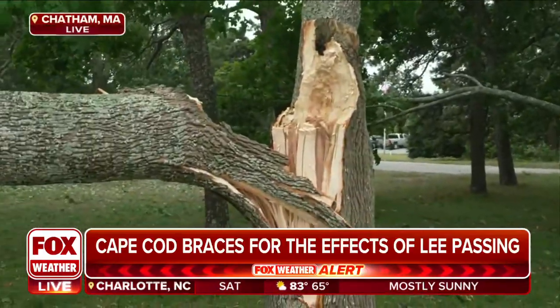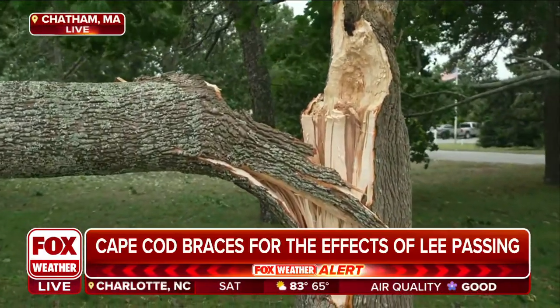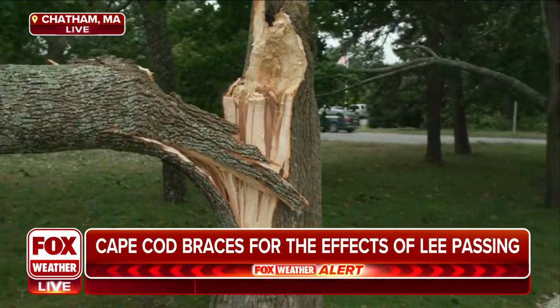We've had strong wind gusts nearing 40 miles per hour overnight. So we have seen on the roads pieces of debris, pieces of leaves and branches, because it is still the summer after all, and all of these trees are still full of their leaves and their branches. So unfortunately, a few people waking up with some damage this morning from those winds.